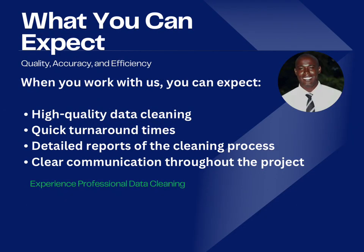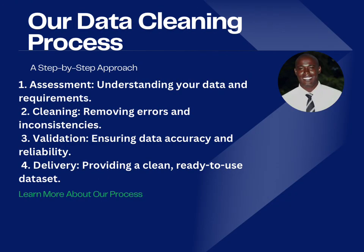When you work with us, expect high-quality data cleaning, quick turnaround times, detailed reports of the cleaning process, and clear communication throughout your project. Experience the difference with our professional data cleaning services.